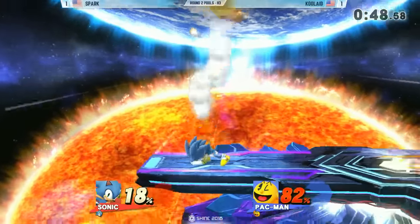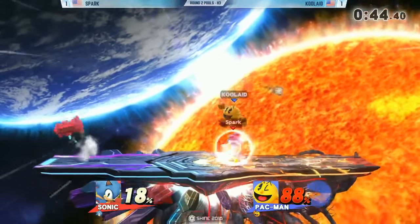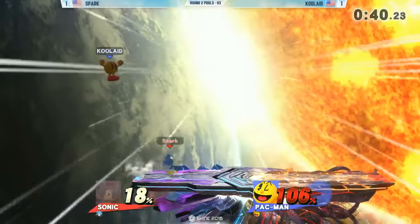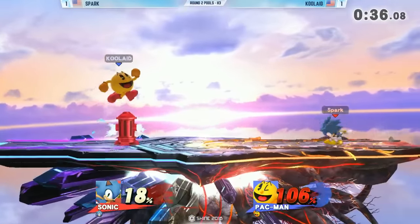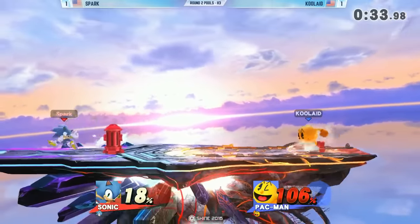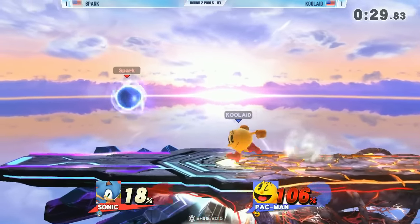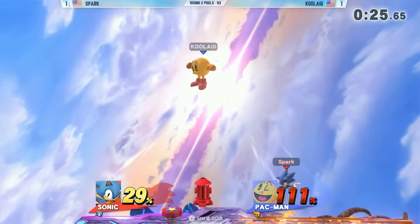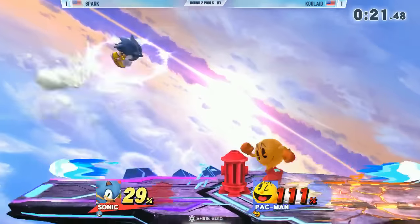Yeah, and that's exactly why. You don't just have to go for the defensive option of running away, because you know they're going to get antsy, and then you can just fight them. And one of the downfalls of Pac-Man is that Koolaid has not grabbed once this entire set. Yeah. That's because Koolaid's grab is notoriously bad, especially against Pac-Man's. It's just a limitation of the character, which can be a real pain to deal with. Because grabbing can be very good against Sonic.